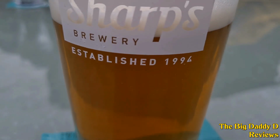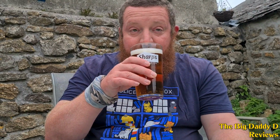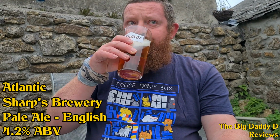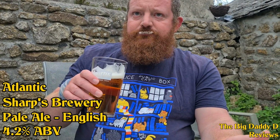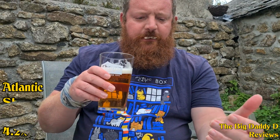So that lovely golden colour there, that single finger of foam. Quite floral, quite sweet. Very nice. Light, hoppy, sweet, very refreshing. An excellent example of a pale ale.